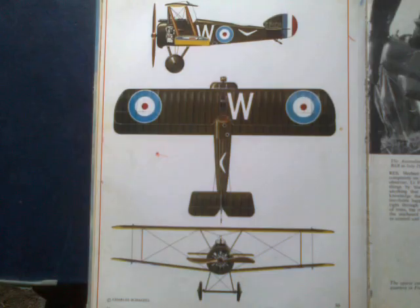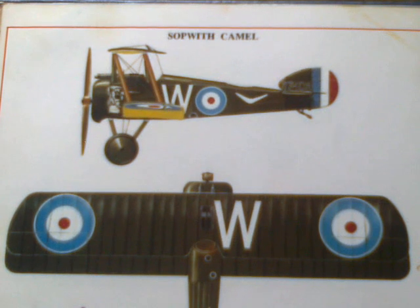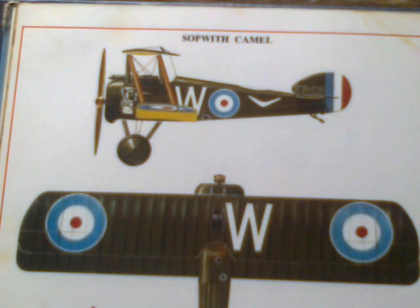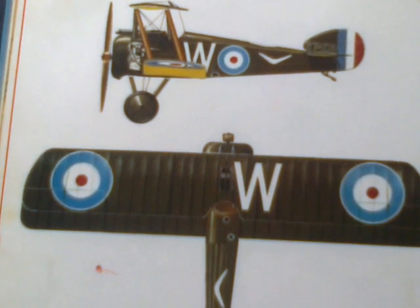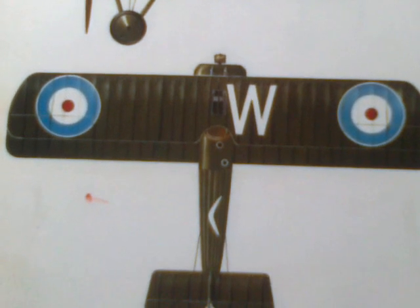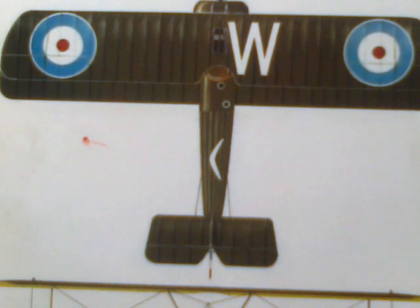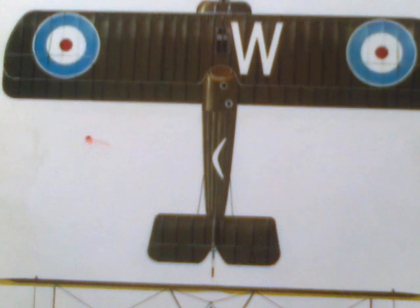And one of those Camel squadrons was number 4 Squadron Australian Flying Corps, which also used the distinctive boomerang marking on its Sopwith Camels, illustrated as B7406 of C Flight. As it appeared in March 1918, this aircraft was delivered to the squadron on 25th of February 1918 by Lieutenant G. Jones.